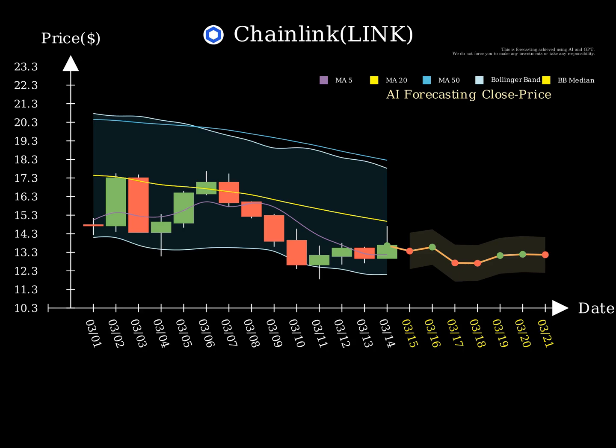Combining this with the RSI strategy, a bullish signal could be generated if the RSI rises above 40 while the price bounces off the lower Bollinger Band. This would suggest a potential short-term reversal, prompting a buy order around $13.1 with a stop-loss at $12.9 and a target price of $13.9.